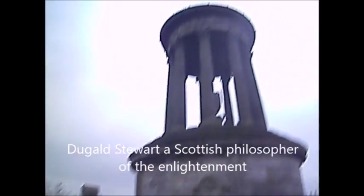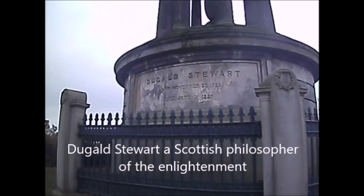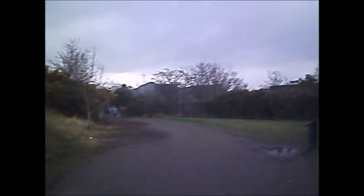And here's a monument to Dougal, if I can pronounce that right, Dougal Stewart, born 1753, died 1826. Quite an imposing monument. But actually, I must admit I had never heard of him. But that's because I'm not a Scotsman, I suppose.